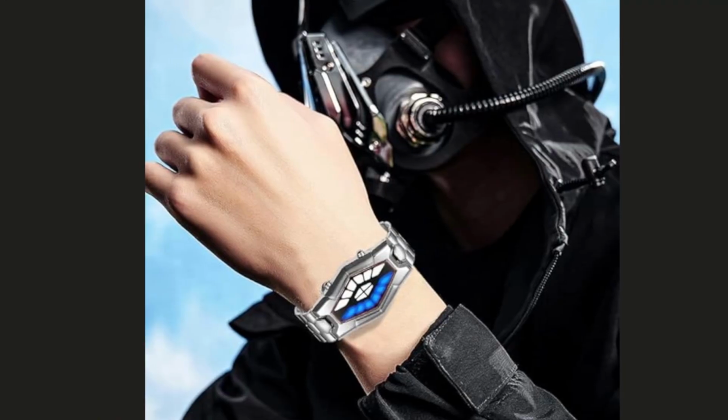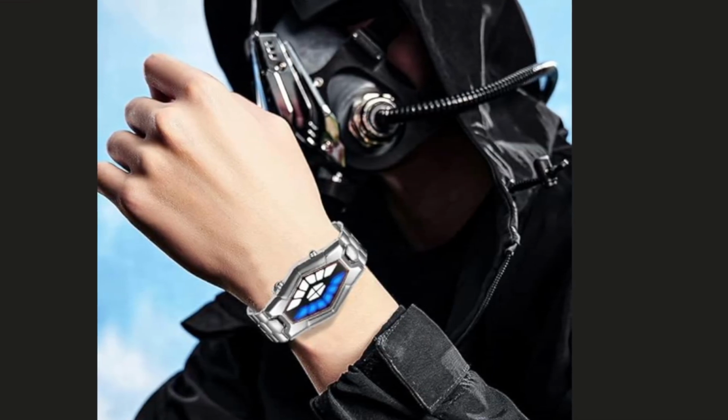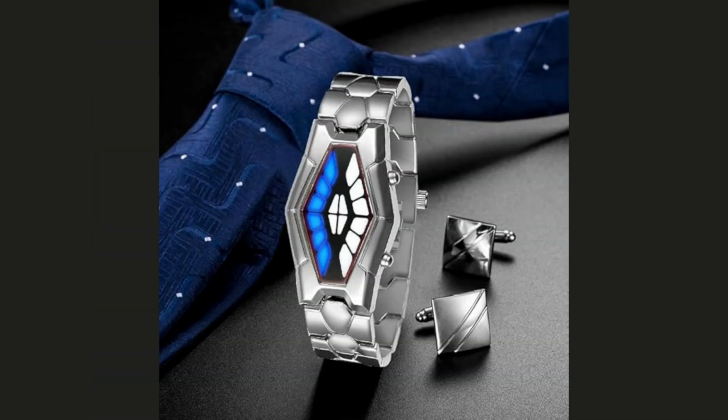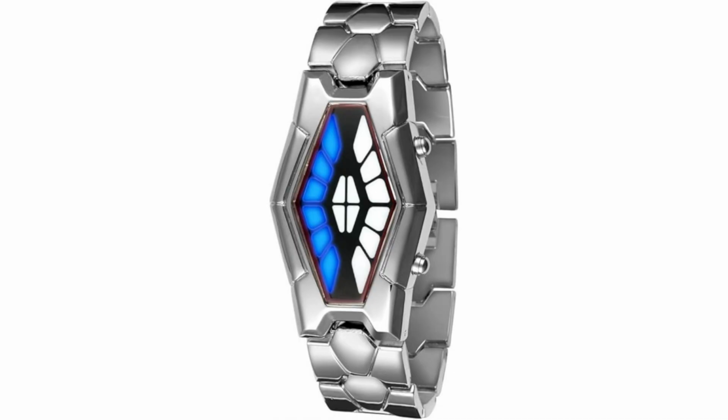And that wrist shot is weird. Everything is photoshopped and mannequin looking. I love how they picture it with a tie and cufflinks. I mean, I guess it could be a dress watch. But it's been a while since I've seen such alien-looking watches. And they retail for $20, so yeah, there's that.